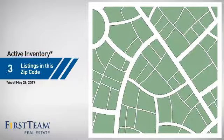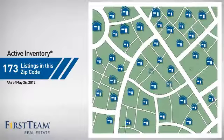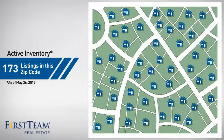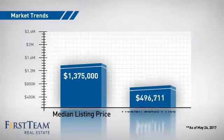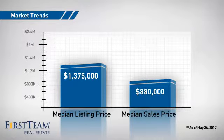Wondering how it stacks up against the competition? There are now just over 170 homes on the market within this zip code. With a median list price of just under $1.4 million and a median sale price of just under $900,000.